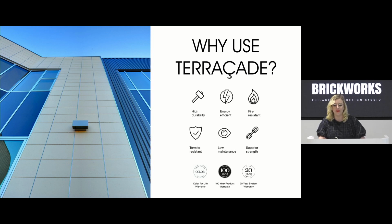We provide a 100-year product warranty that guarantees the quality of the tiles. The Terraçade tiles used in the facade system are free from defects in the materials for a period of 100 years from the date of delivery.